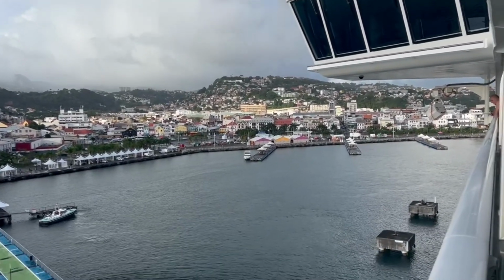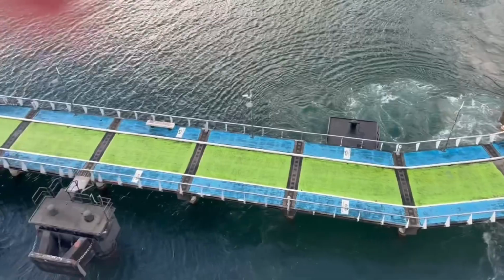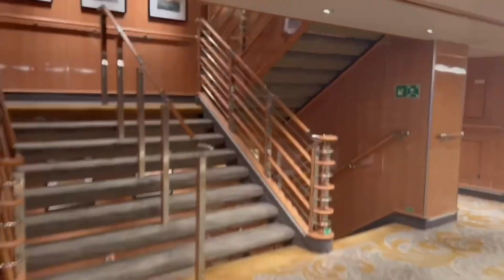Here we go. We have pushed away from the dock and we are on our way. After a nice shower and a little rest, we're ready to start the evening. Tonight is island night.